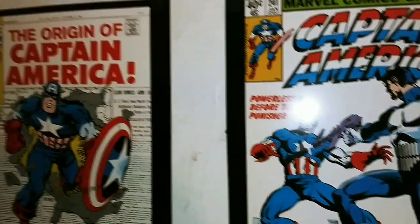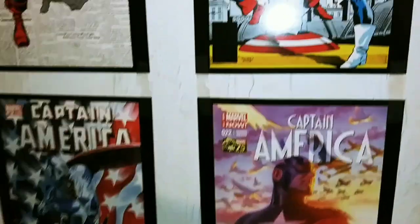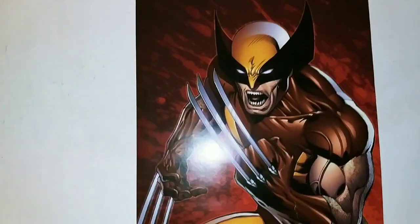Coming over here to the Captain America posters. These pretty much haven't changed. And up around to a few more posters here. I have this awesome Wolverine.